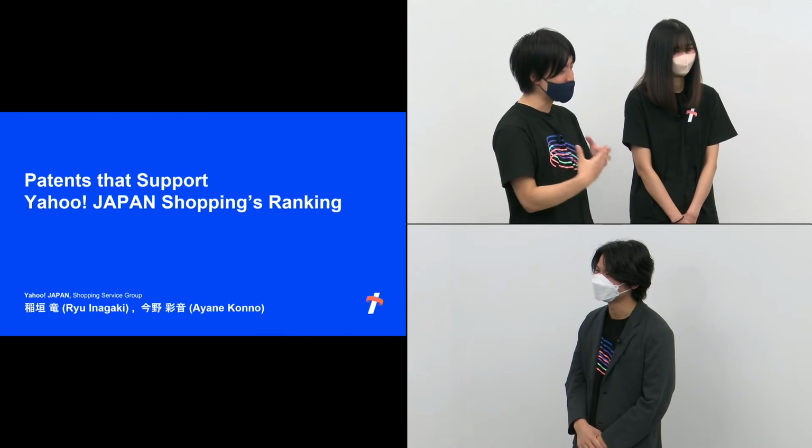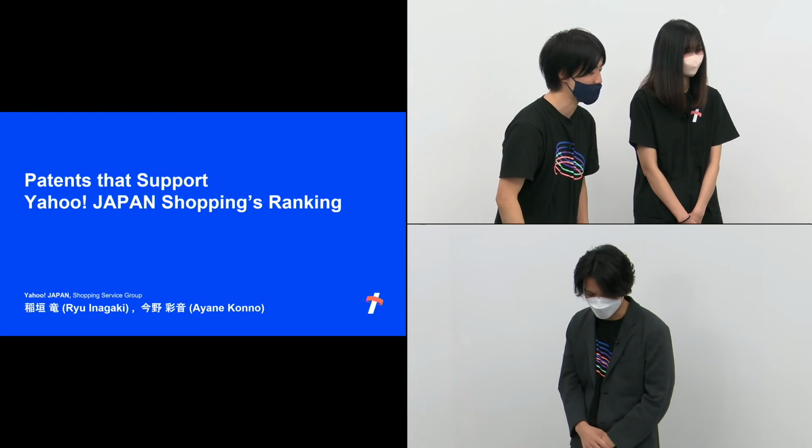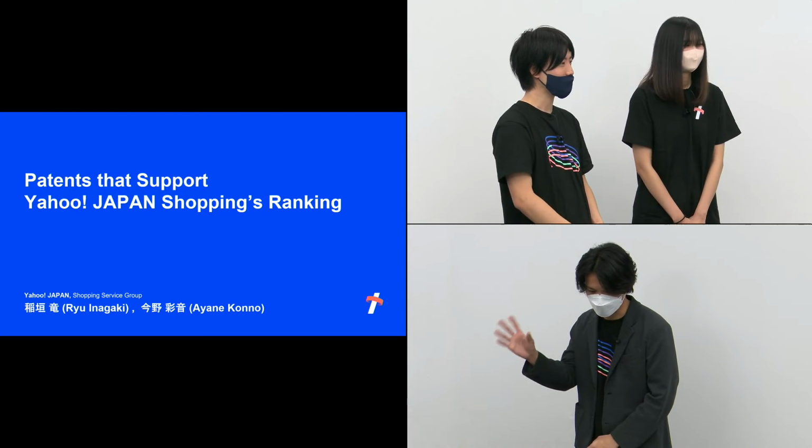Okay, you're finding a synergy. Yes, synergy. So what would be a benefit for ranking? What would be the benefits for search? So we're finding the good, of course, agreement.